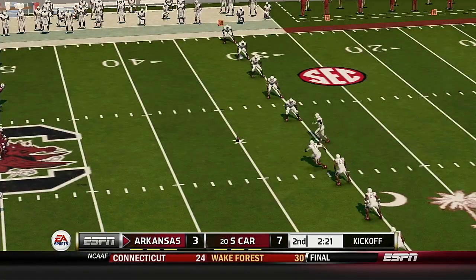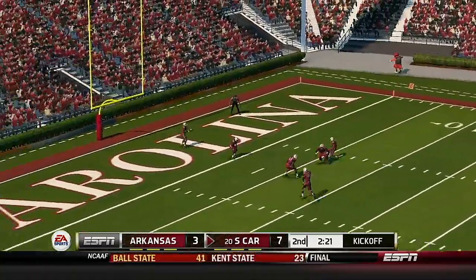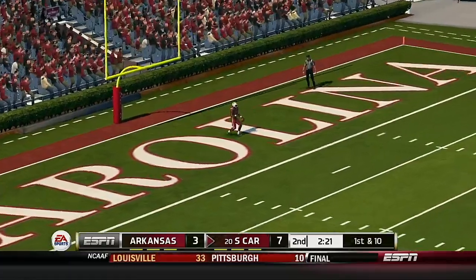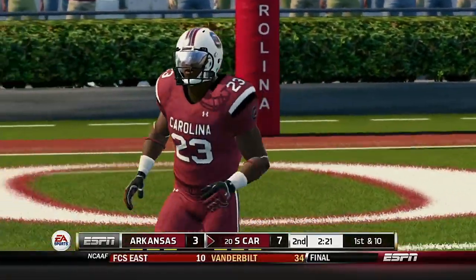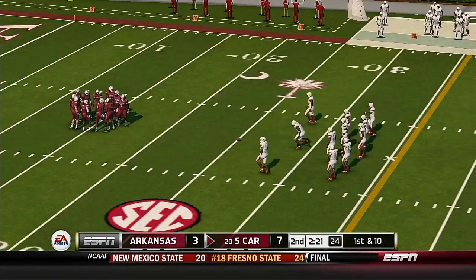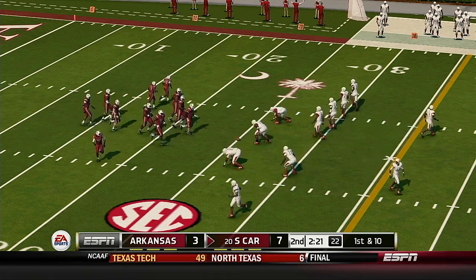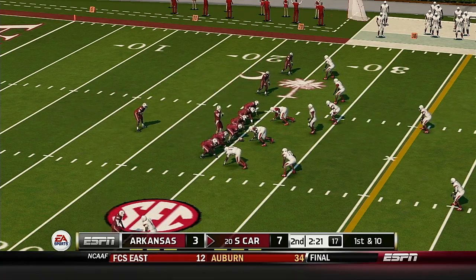Arkansas ready to kick this one off. He sends this one deep. And it goes into the end zone, down for a touchback. In a game that's this close, you can't afford to waste possessions. South Carolina is up four.